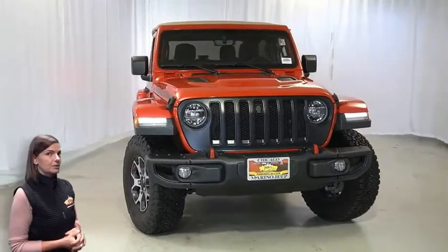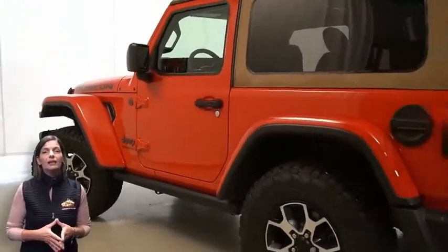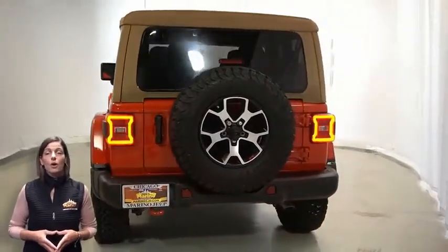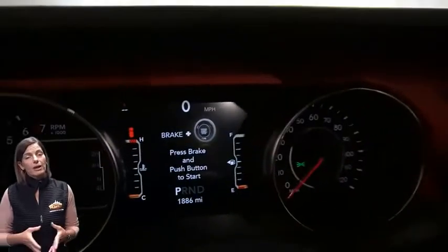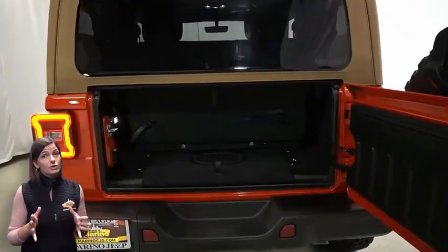With automatic headlamps, front fog lamps, 17-inch aluminum wheels, power heated mirrors, red tow hooks, LED tail lamps, steel rear bumper, front bucket seats, steering wheel mounted audio controls, only 1,000 miles on the odometer, 8.4-inch touchscreen display, navigation, rear backup camera, Alpine premium audio system, 4-to-1 Rock-Trac heavy-duty part-time four-wheel drive system, rear 60-40 folding seats, 3.6-liter V6 engine, and so much more.